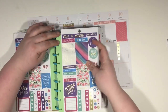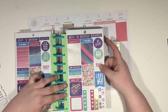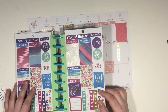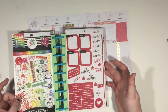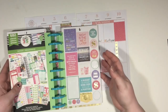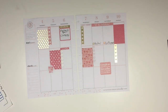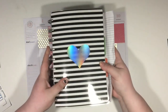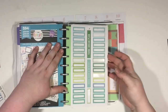So I did take some of my Happy Planner books and make Happy Planner sticker books, like disc bound sticker books. I like them, but at the same time, I haven't made more because, yeah. Nope, not the one I want. I did make two, so we need book numero dos. This one's real thick, and I believe it is in the back because I want some colorful boxes.